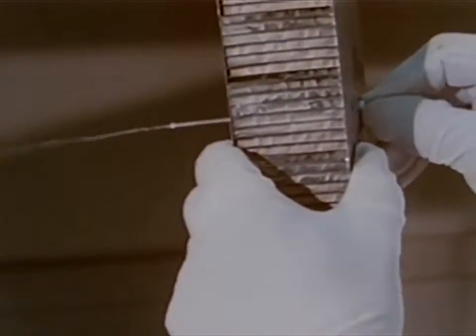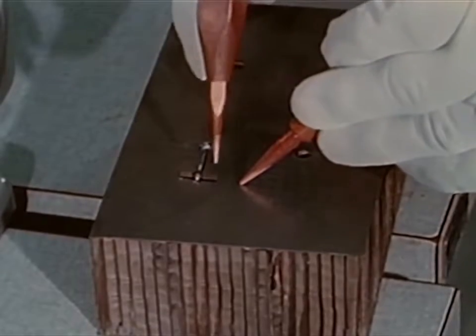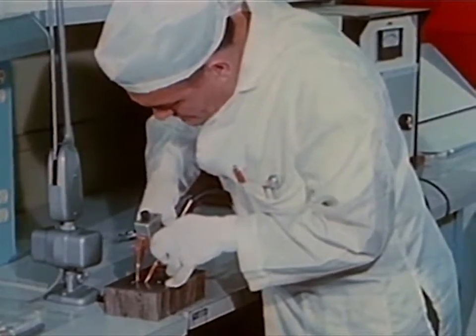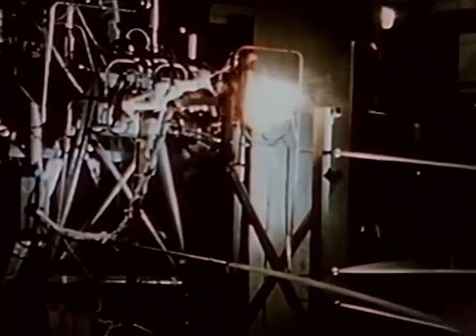Concurrently, North American's Rocketdyne Division completed tests of heat shield temperature sensors. The sensors are placed at the heat shield bond line under the ablation material, where they report re-entry temperatures. A sensor was installed in a section of heat shield structure, and the sample was subjected to a sustained heat blast of over 4,000 degrees Fahrenheit. The sensor remained intact and continued to function after the heat shield structure had disintegrated.